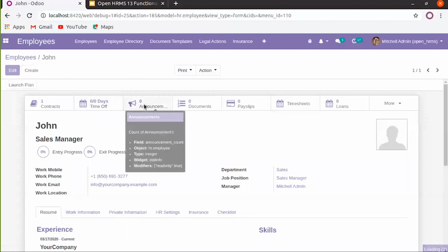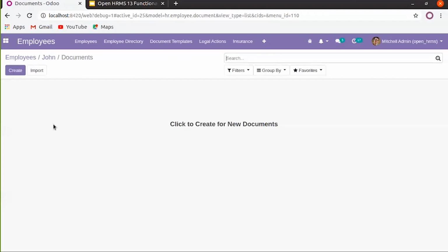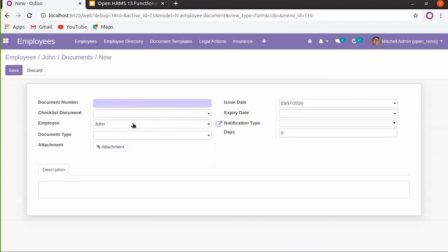Then the announcements. Normally all the announcements will be shown here. Then the documents. If you require any document to be uploaded for this particular employee, like a passport copy or contract copy or anything else, you can add it from here. You can provide the document number. Then the checklist, such as an education certificate or something like that. By default the employee name is selected here as we are coming from the employee module.